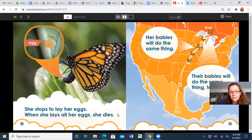Oh my goodness, I don't think I like this. But it's so nice that they're sharing and giving all these babies. Her babies will do the same thing, and their babies will do the same thing. So they stop along lots of different paths to lay eggs on the milkweed, right? They only lay it on the milkweed.